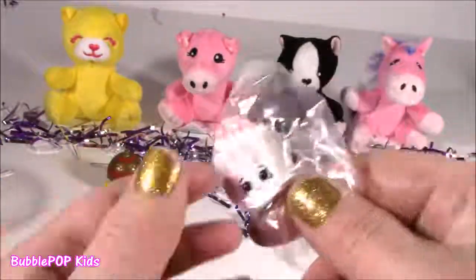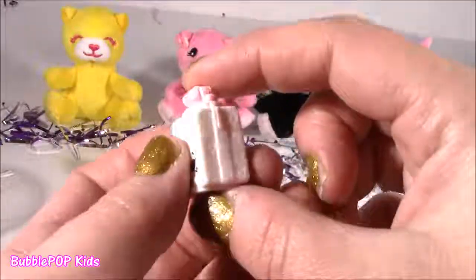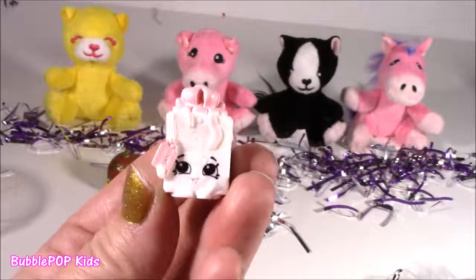I think this one makes up for the doopy. I'm happy now. I was kind of mad at Shopkins for a minute. What do you mean you were mad at Shopkins for a minute? Like, what Shopkins? I don't get you, Bubble.